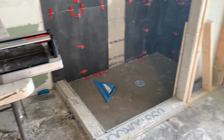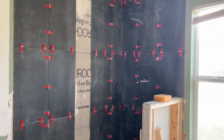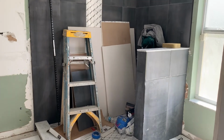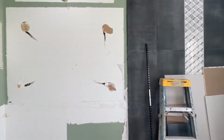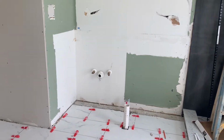And here you can see the shower, the beginning of the shower, the knee wall that's gone up, the black shower tiles, which were my husband's idea, and I'm completely in love with them. I love the way that it looks. It's like a very modern kind of feel. And then we have the white tiles coming down the middle as an accent.